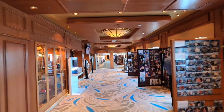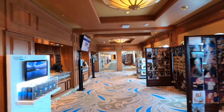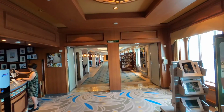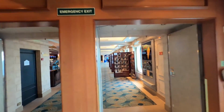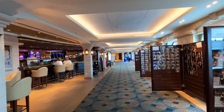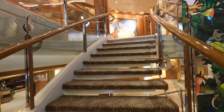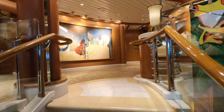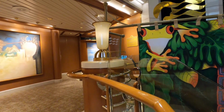Now I am walking, still on deck 6, walking forward through the photo area. Gonna pass by the casino, back to the Centrum, and then we're gonna go back on deck 7. So let's head up to deck 7. All right, go ahead and join me as I walk up from deck 6 to deck 7. We are in the Centrum.